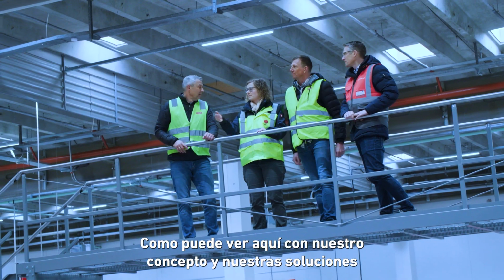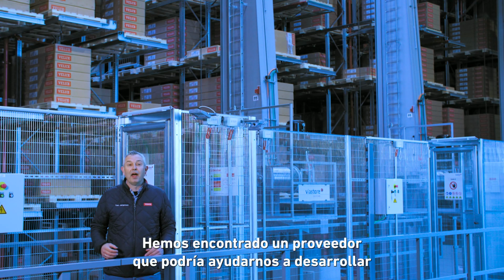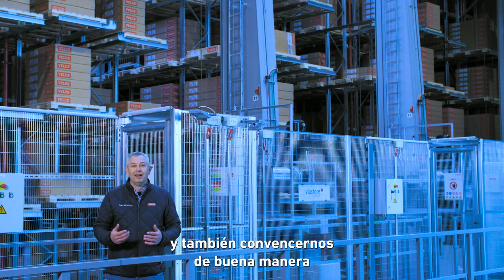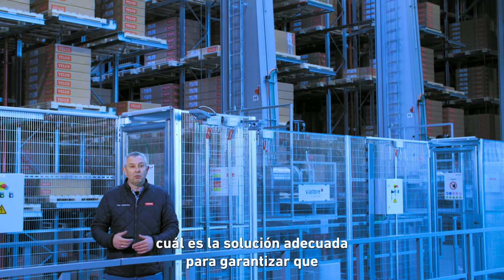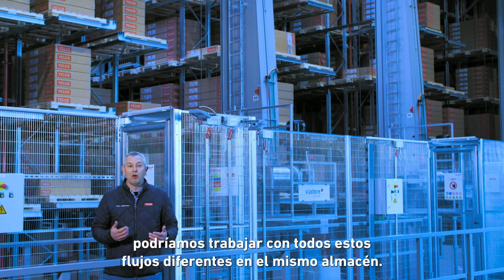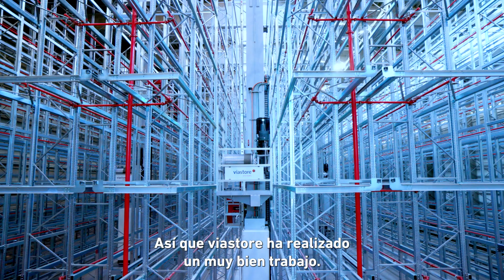As you see here with our concept and our solutions, we are very happy. We have found a supplier that could support us with developing and also convince us in a good way of what we need, what is the right solution for securing that we could actually work with all these different flows in the same warehouse. So very good job from viastore's side.